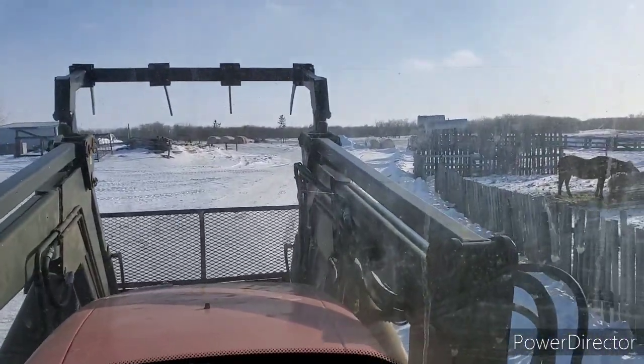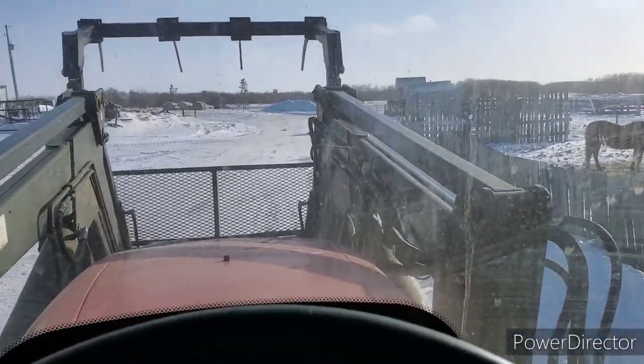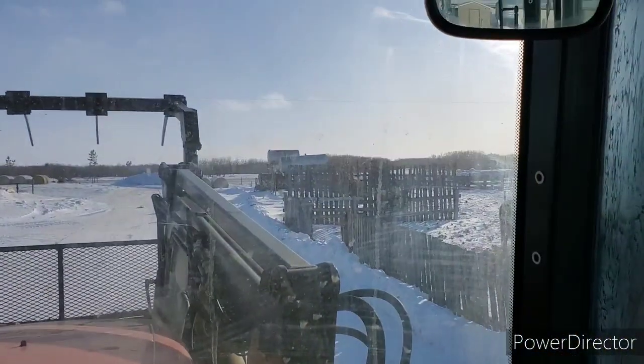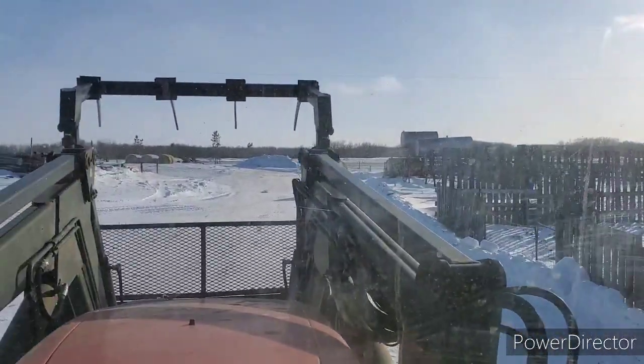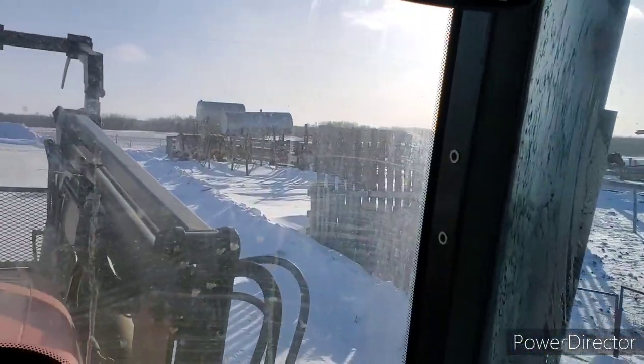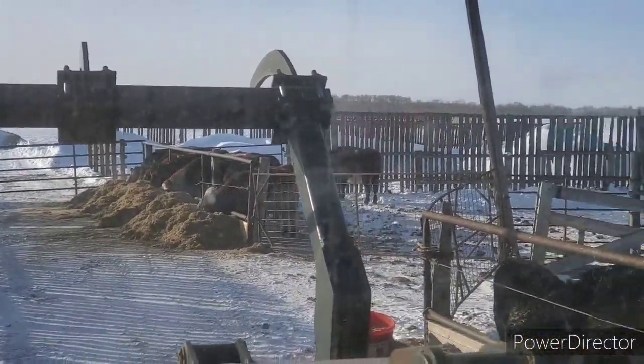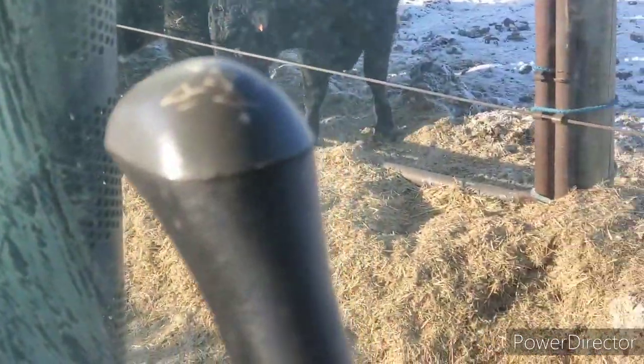We're gonna get the cows all fed up, and then I don't have to worry about feeding them tomorrow, right? So, okay guys, we'll talk to you later. Alrighty, so there, everybody's fed up again.